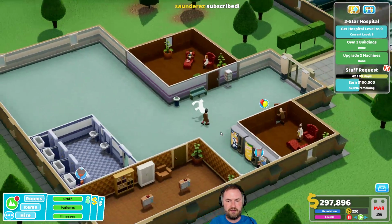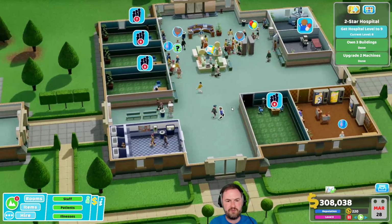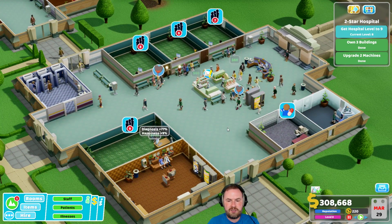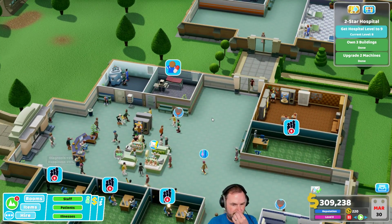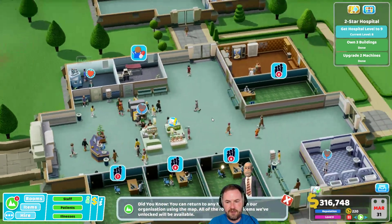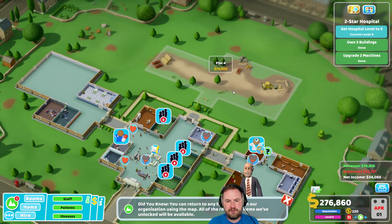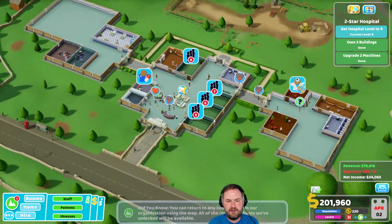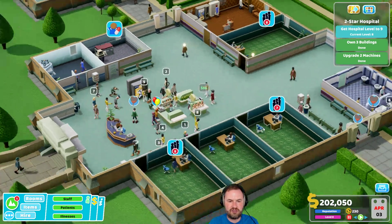Okay, how's life looking over here? Busy enough. We got a staff room here for our psychiatrists and a Ghostbuster over here too. I think we just need more GP's offices, but fuck me. We've already got tons, right? Maybe too many. Plot 4. We might as well buy this now, right? We'll buy it now, ready for when we're ready to rock and roll. Okay, plus 20% happiness, and we got some kudosh as well.